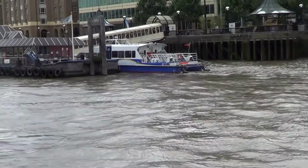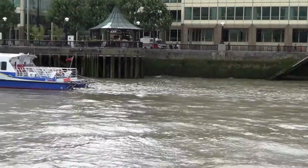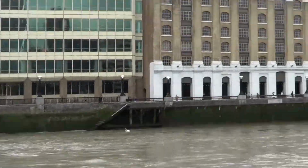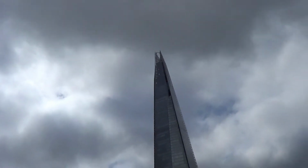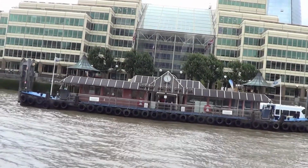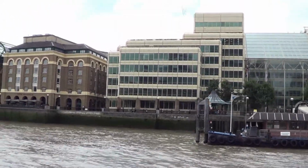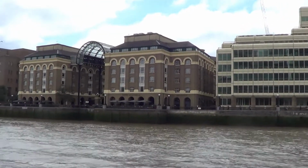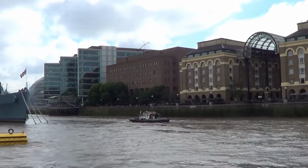On the right we have the Shard, the big pointy thing, 309.6 metres tall, and it's all about the money, as Jessie J once said. There are apartments at the top of there that are worth £40 million. There's a lot of money floating about inside there. They probably have a room where there's just money floating about just because they can. Start the Crystal Maze. Start the fans, please.